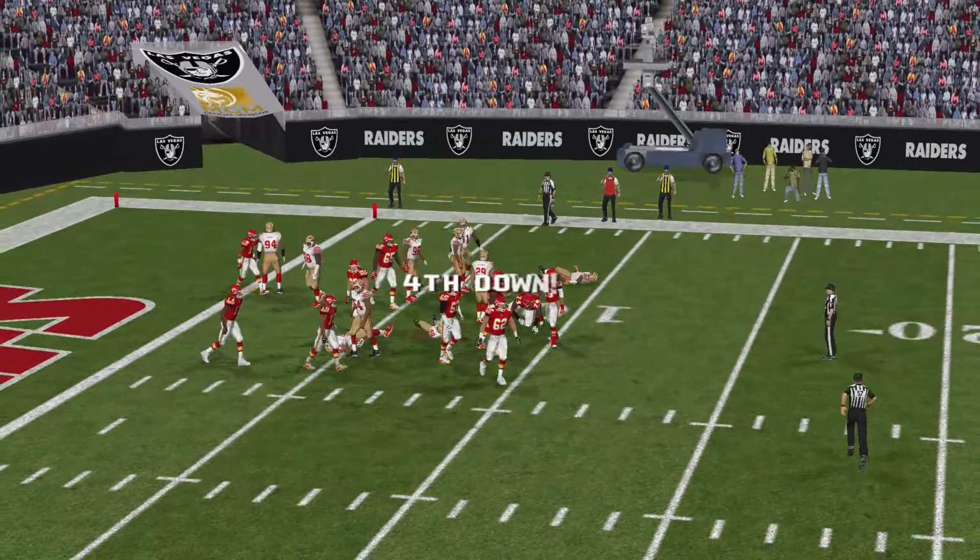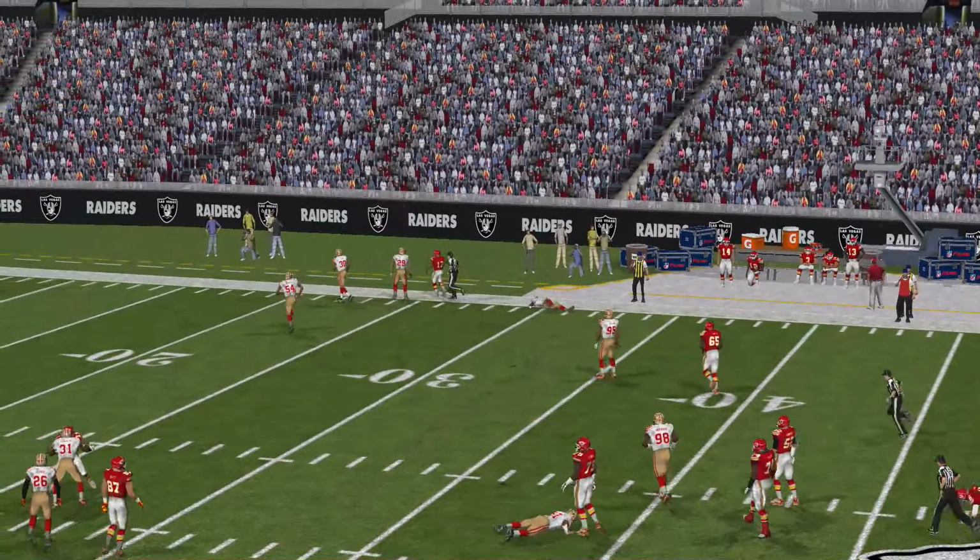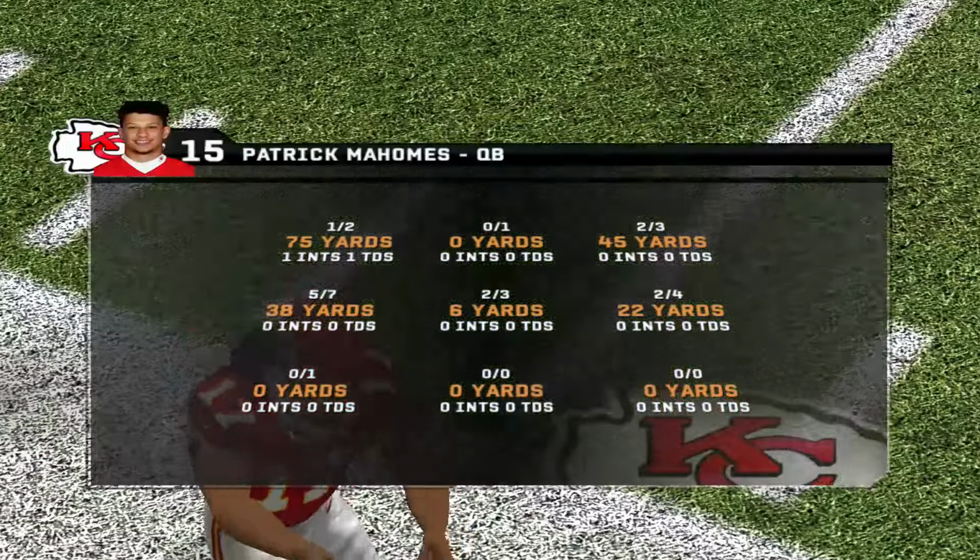First and 10. Ball on the 43-yard line. The 49ers come out in a dime package, going to the air on first down. He hits his receiver, and he steps out of bounds at the 26-yard line.